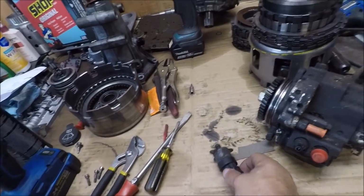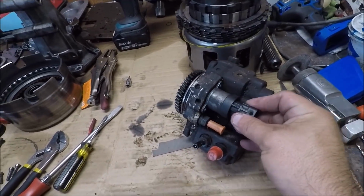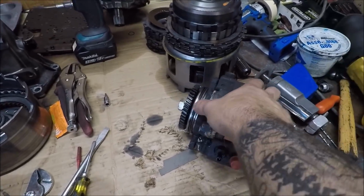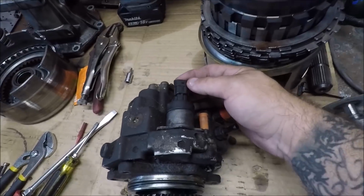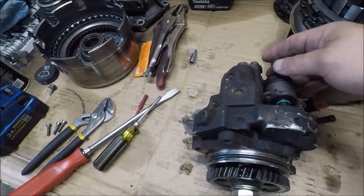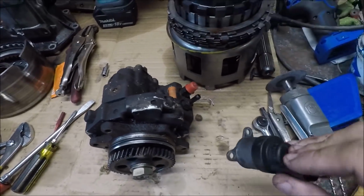So basically that plug that you were looking at goes right here. If we were looking at it in the truck, you'd be looking down on it kind of like this, basically there, and it bolts with 3 bolts on the back.